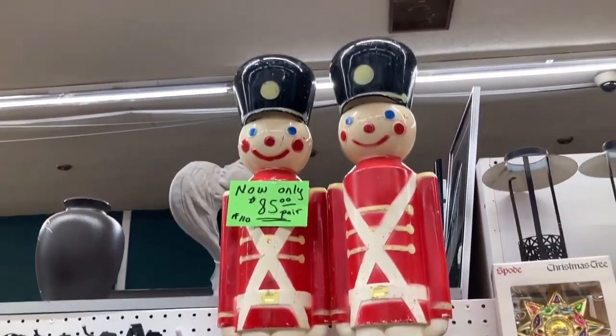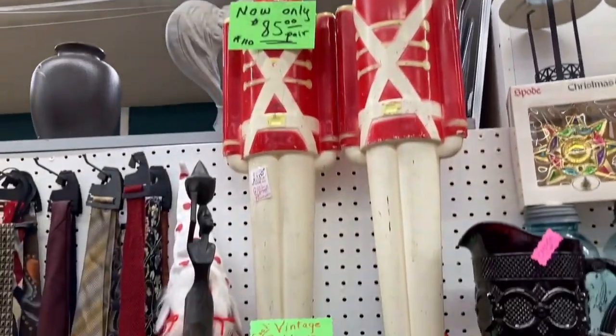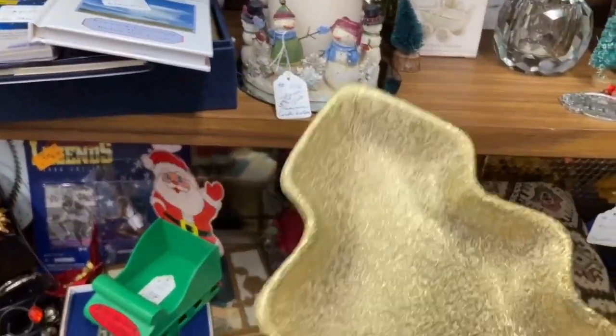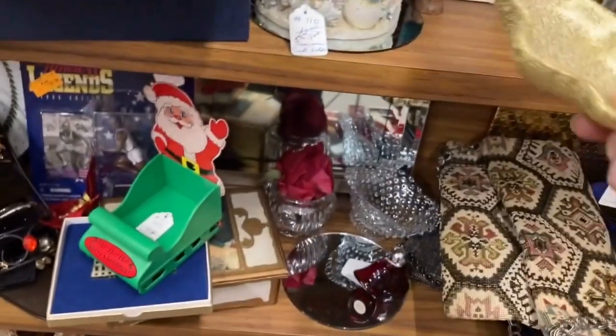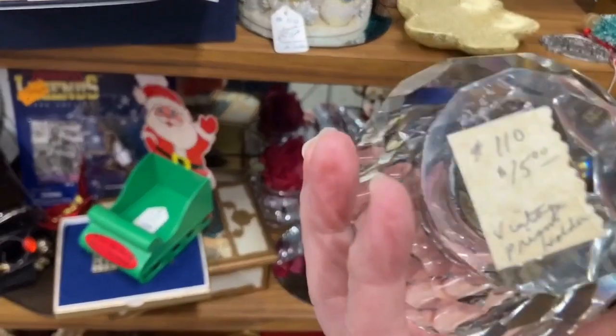Look at these, though. Look at that. Look at that. Look at that. Oh my gosh, those are gorgeous. But $85 is retail for those. The little gold Christmas dish was really nice, but it's $5. I'm not even sure whether it's vintage or not.